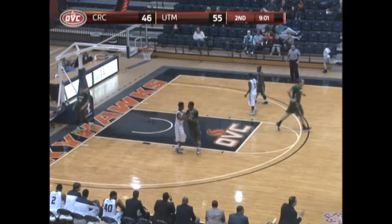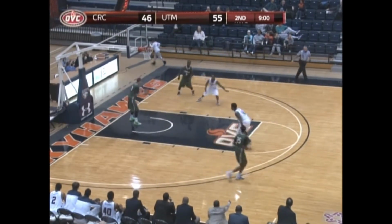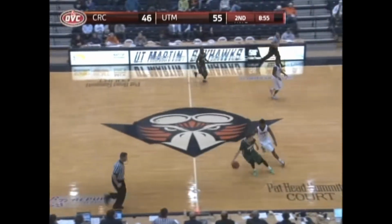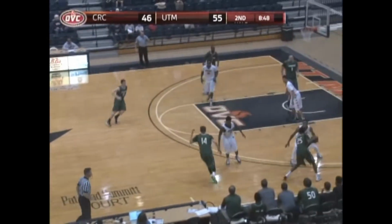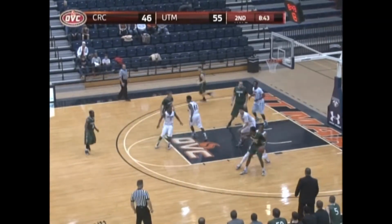Now for the Skyhawks, it's a long break before they play again. They will next play in conference play on January the 8th. That's the Elam Center, opening up the OVC portion of the schedule with Eastern Kentucky on the 8th, and then Morehead State January 10th. Women jump into the conference on Saturday at Belmont at 1. Coach McMillan here, and many of the UT Martin women's basketball players in attendance watching this one.